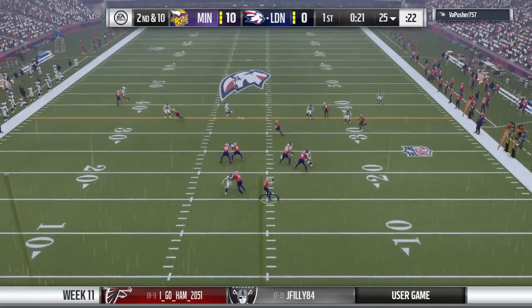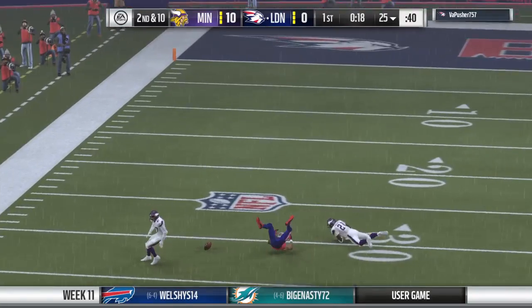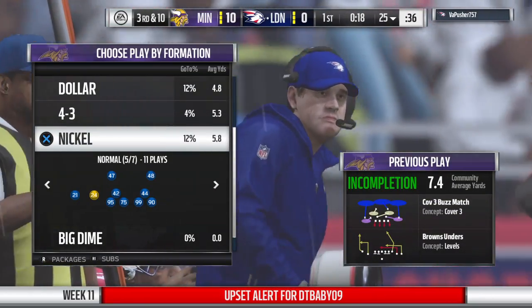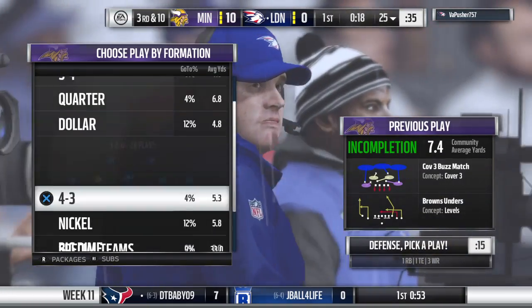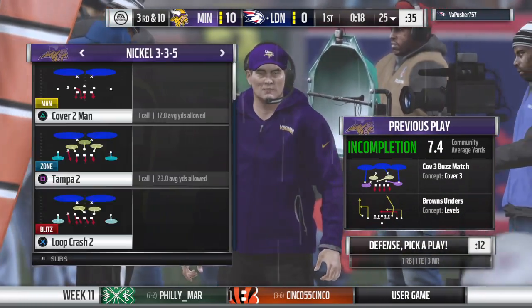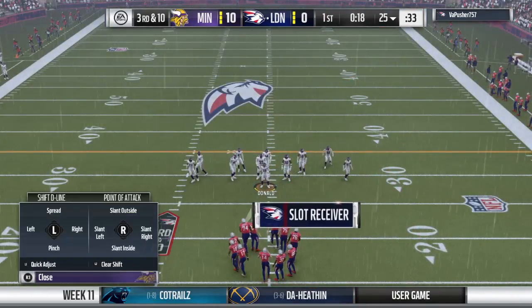Back to throw now on 2nd and 10. Looking deep downfield. And both guys were there, but it falls incomplete. And when all else fails as a defender, when you're not there in the coverage, your best friend is exactly what we saw there. A big play shot taken by the offense. Unfortunately, it ended in a big drop.